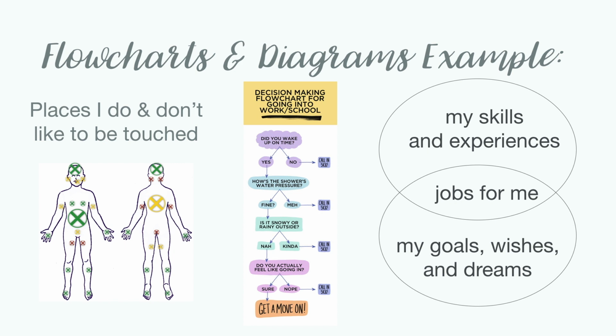So here are some other examples of flowcharts and diagrams. Places I do and don't like to be touched. This is something that I like to do with new partners. So I'm like, okay, here's the body, red, yellow, green. Where are places that you love for me to touch you? That's green. I can touch you there almost any time. You're going to be happy.